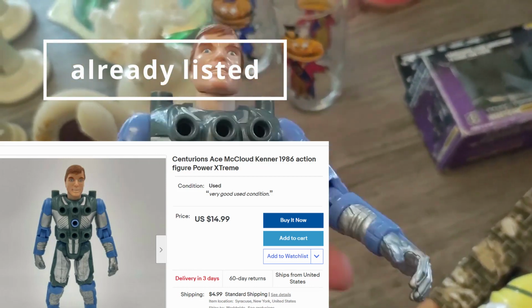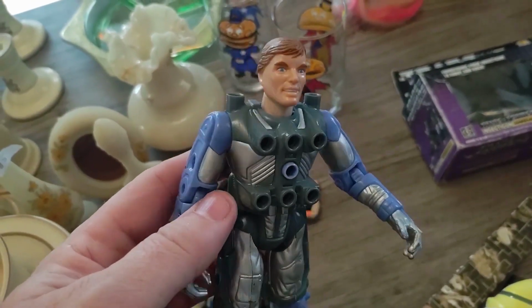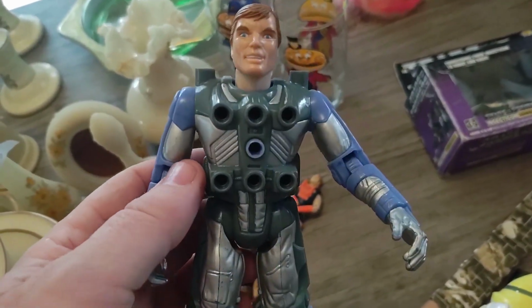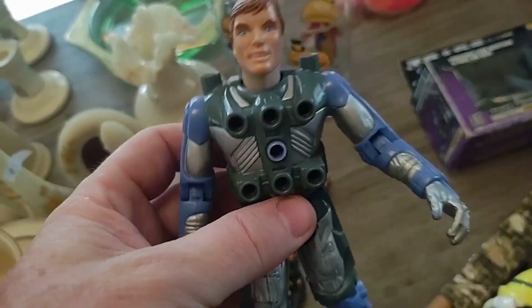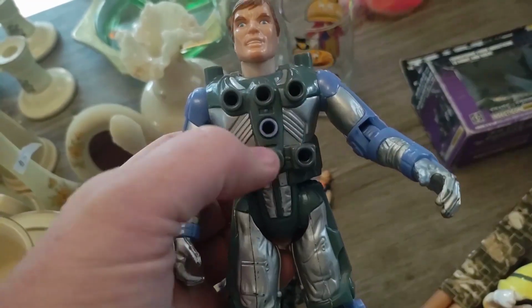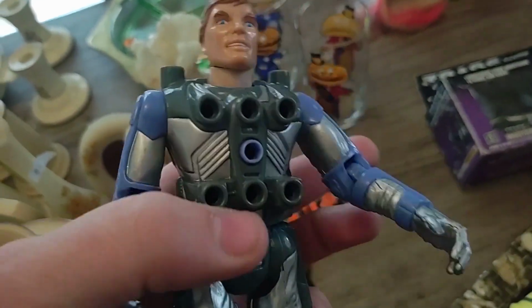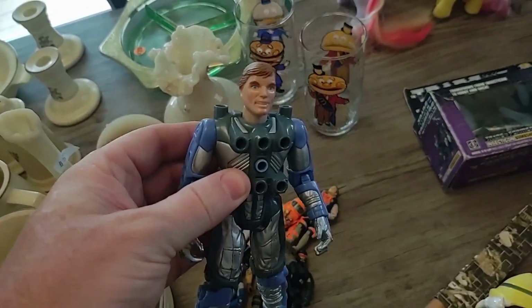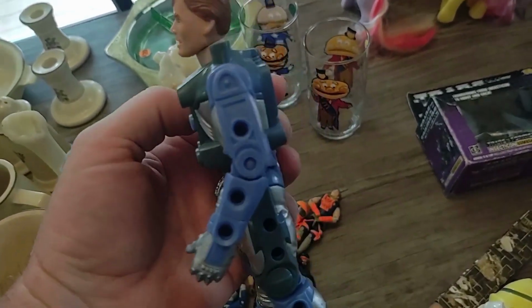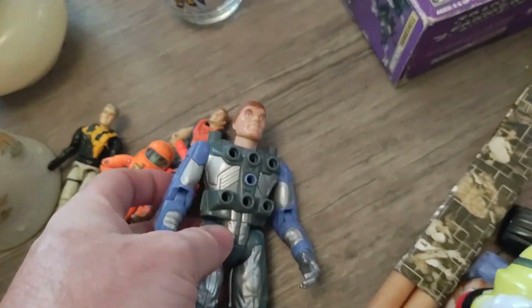And this one is called Ace McCloud. And he goes for, I want to say, he's probably going to comp out at about $20 or so. Maybe $25, in this condition. Without all of these holes here, you would plug in like guns, weapons, and he also had a helmet originally. If he was complete, he's like a $100 figure. So these Centurions, a lot of people don't know what they are, but they are hot. There is a huge market for those.